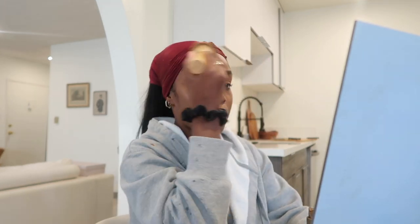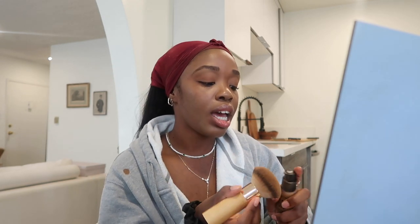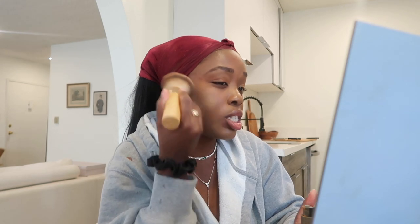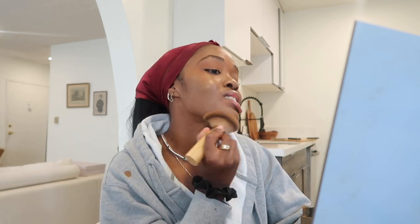But I feel like the buffing brush really just buffs everything out, and it makes sure that you're not using too much product. You can use a lot of product really quickly. I can go a little bit overboard, especially me. I love a full face. I like full coverage, everything. But with the brush, it just makes it so much easier for it to stay a little bit more on the natural side, which is the whole point of this. You're not looking for full coverage.